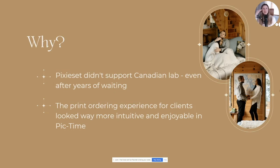So I was a loyal client with Pixieset for so many years. I was waiting for them to switch over to having a Canadian lab option for 2 or 3 years after photographers were asking for it, and they just didn't make it happen. And I was at the point where I was like, okay, it's time. And it wasn't just that. The second reason was the print ordering experience that I saw, how Pic-Time demonstrated how people can jump into their galleries and shop their photos within their gallery.